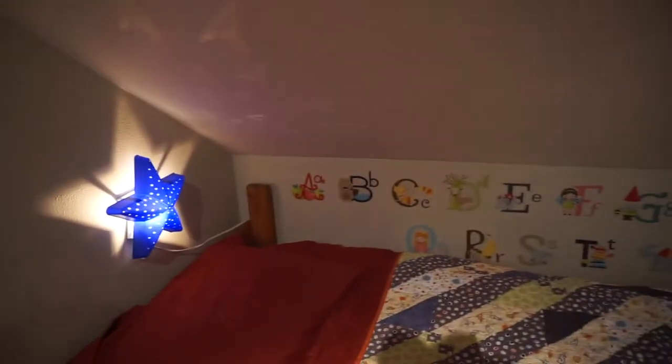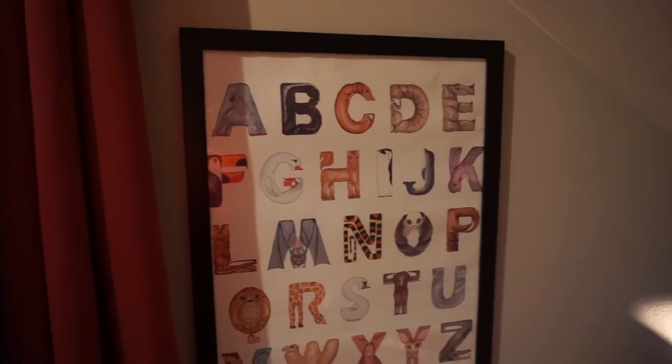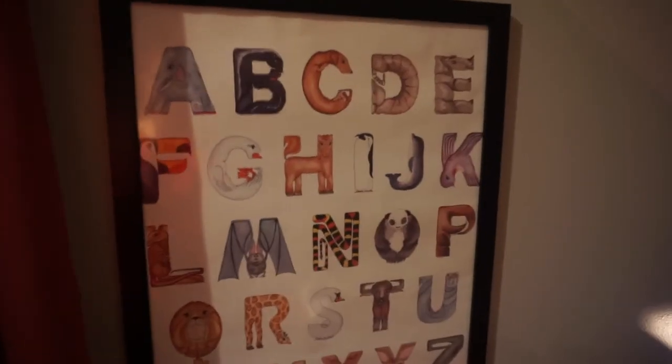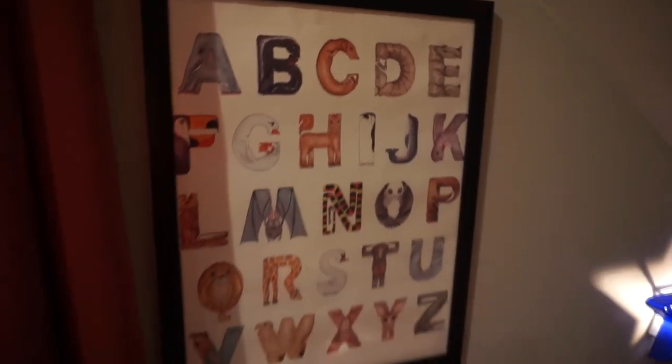So over here, this is an animal alphabet poster, and right by his bed we also have the alphabet. The reason we have letters all over his room is that my son is actually hyperlexic, which is the opposite of dyslexic, which means he started reading at a very, very early age. Even under 2 years, he was obsessed with letters. And so ever since then, we have had letters in his room. And so this is one of the posters we have in here.